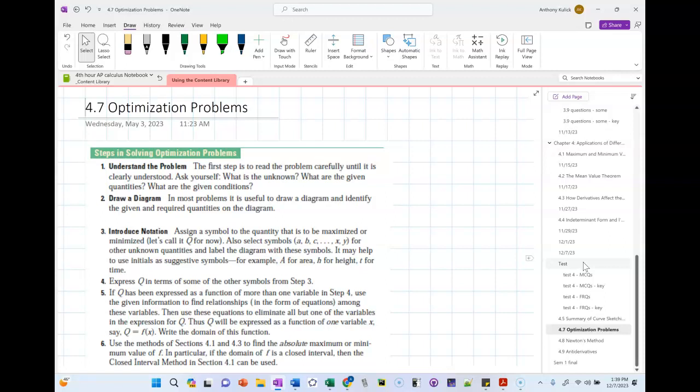While you're reading, you should ask yourself, what are the unknowns? What are the variables? What are the things that are changing? And what are the givens? So what measurements do I know, or what quantities am I given? And then, what are the conditions? Can this thing be negative? Could it be positive? Am I allowed to go backwards, or must I be moving forwards, or something like this? You know what I'm saying?